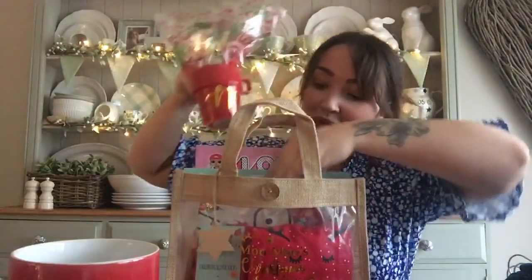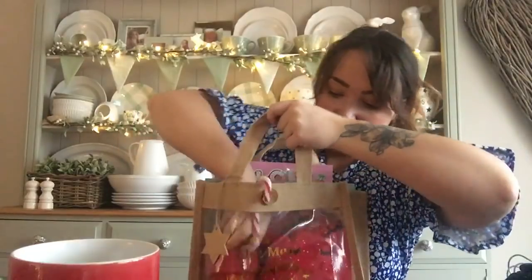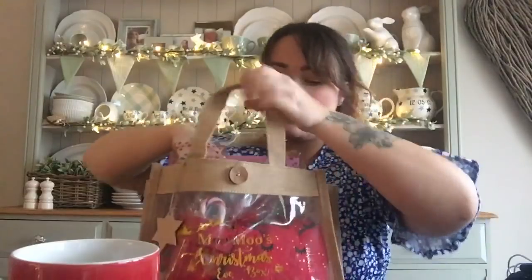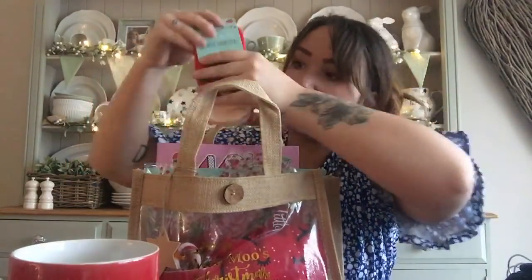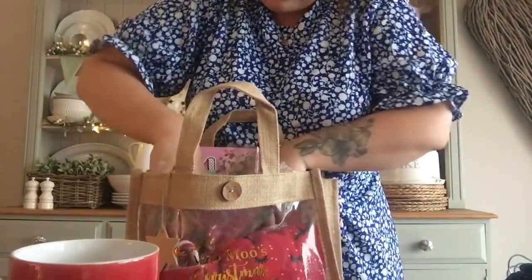Can't even see what I'm doing really, can we? And then I'm just going to pop that into the front of the gift bag, if it will allow me, because I think I'm getting a bit tight. Oh, that's because the pyjamas are there, sorry. It's okay to have a little fiddle about anyway. I'm going to fold the socks up and just put them in like that at the back.